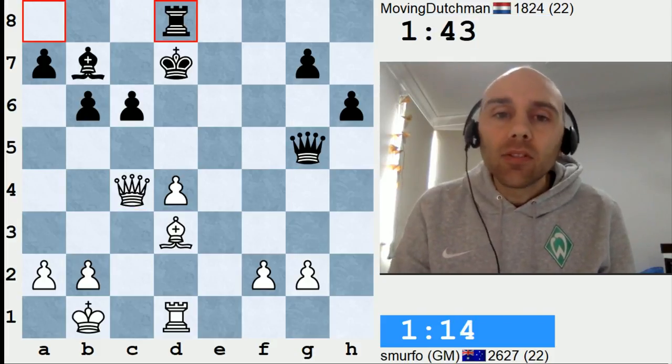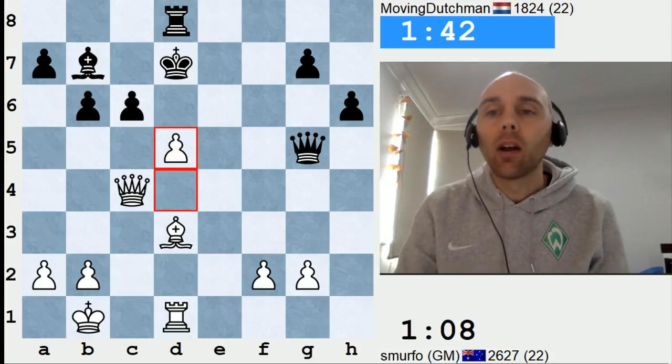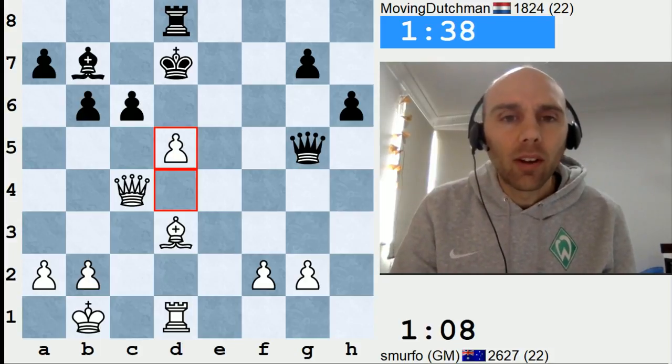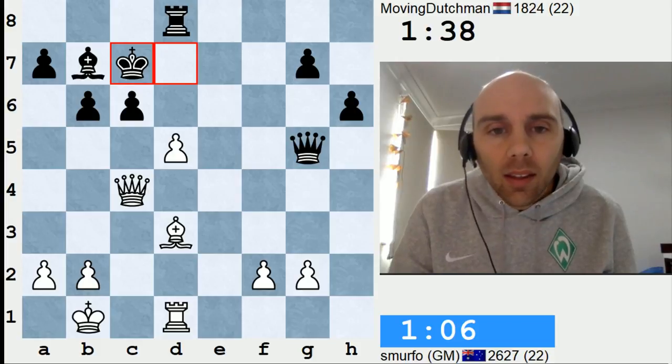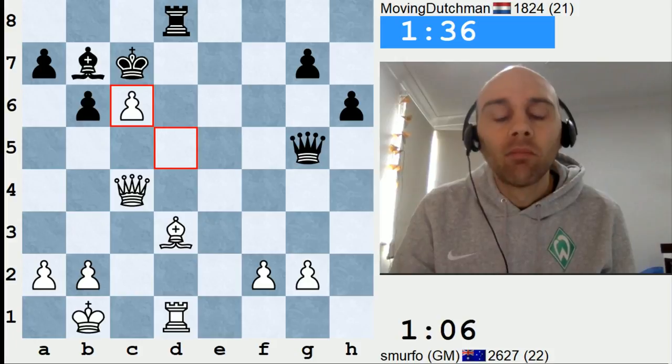Rook d8. Interesting. I don't know. Yeah. Can I play e5 now? It's tempting to play d5 now. I will play d5 now, actually. I'm down on time. My opponent's playing very fast today. Very well, as well. Yeah. All right. I'll take that guy off.